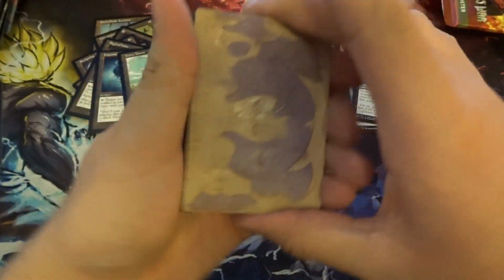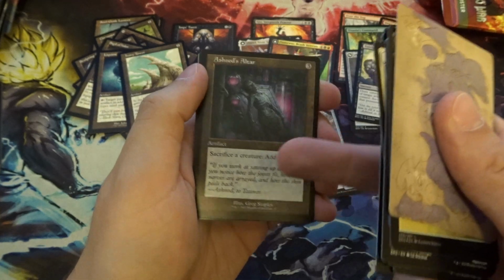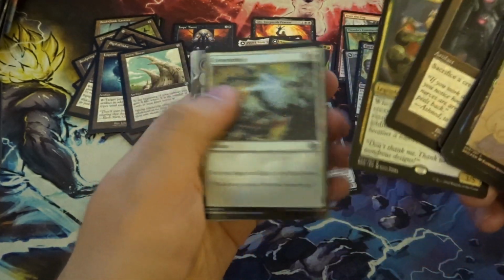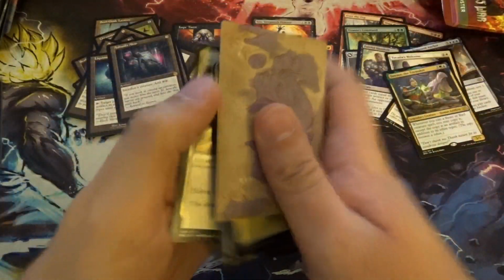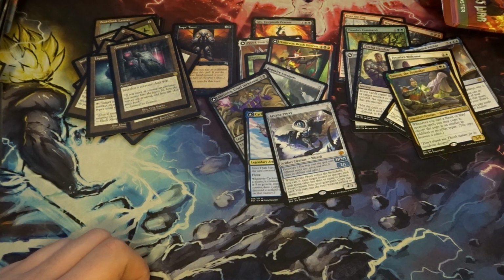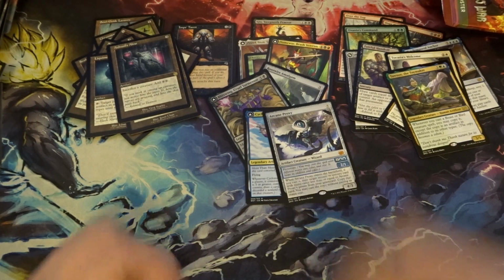Anyway, last pack. Hopefully we get something really crazy out of this. Ooh, Helm of the Host, Levitating Statue. Ashnod's Altar, old art, that's very good. I could use that in my Yawgmoth deck. Tawnos the Toymaker, Disenchant. Overall, I'm pretty happy with our pulls. We didn't get anything insane, but some decent stuff and some Transformers cards, which I was really looking for. I hope you all had a good time with this, and expect some more content very soon.